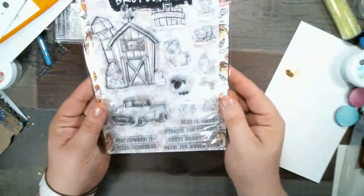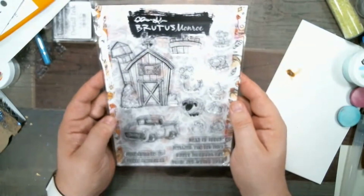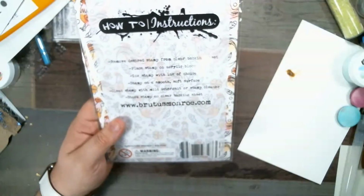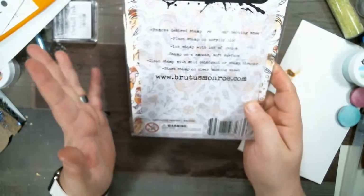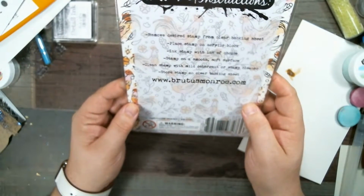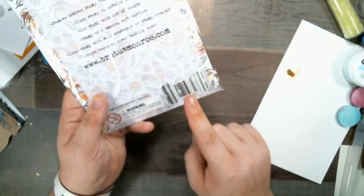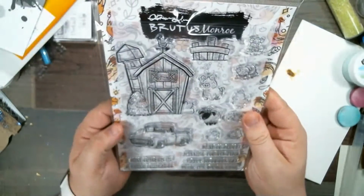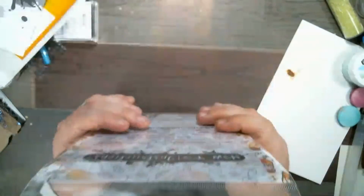All right. This is the stamp this month. Oh my goodness gracious, do I love it so much. Okay. So this stamp, if you don't get it in the box, you can purchase it separately. But with the amount of stuff that's in this box, I don't know why you wouldn't just get the box. It does have our new packaging. So do I love this stamp set. Okay, so let's get started.